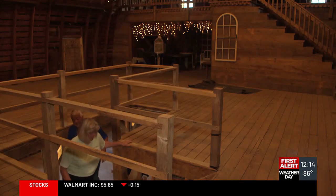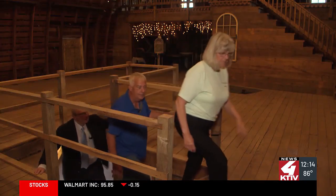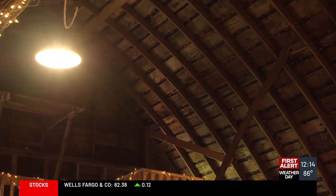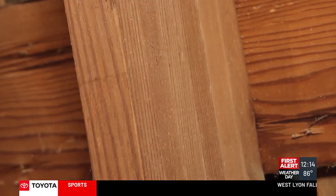The farmers always said the haymows were always 15 to 20 degrees hotter than it was outside. Okay, so explain to me what's unique about this. Well, the curved rafters are so strong that it doesn't need any support, any poles out in the middle, so farmers really like that. So when they were putting hay up here, they didn't have to put the bales of hay around the big posts out in the center.